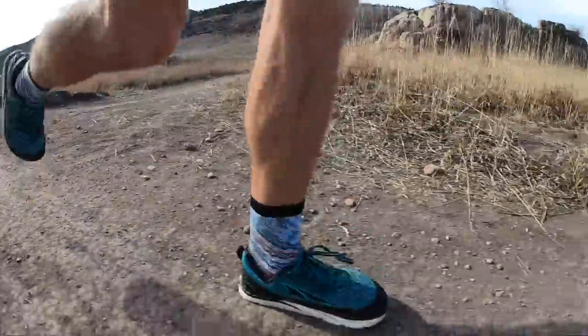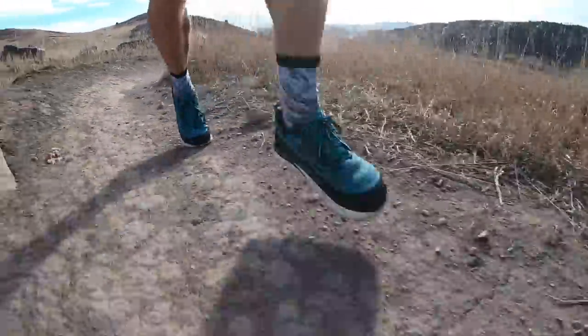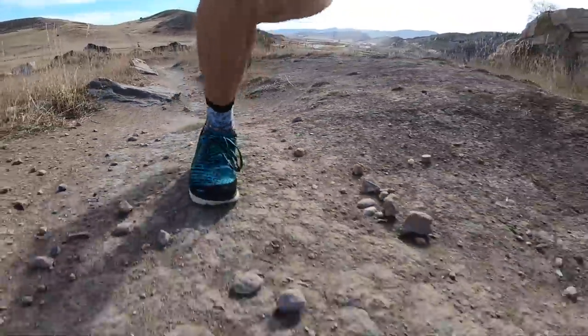Glenn, when I take zero drop running shoes out on the trails, I do feel like I'm working harder, which can be good for training, right? Good for strengthening your legs.